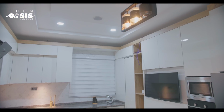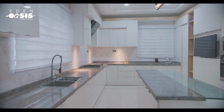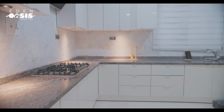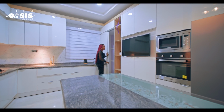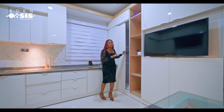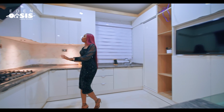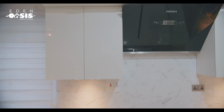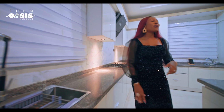We have the lights, this beautiful light, the speakers, tons of storage space. I can't get over the storage spaces right here in this kitchen. It's a whole lot. We have this here, we have this, we have that. I can't even open everything because it's a whole lot. And then we have this cooker, the stove here, the heat extractor, the dual sink on this side of the kitchen. We have a television here.